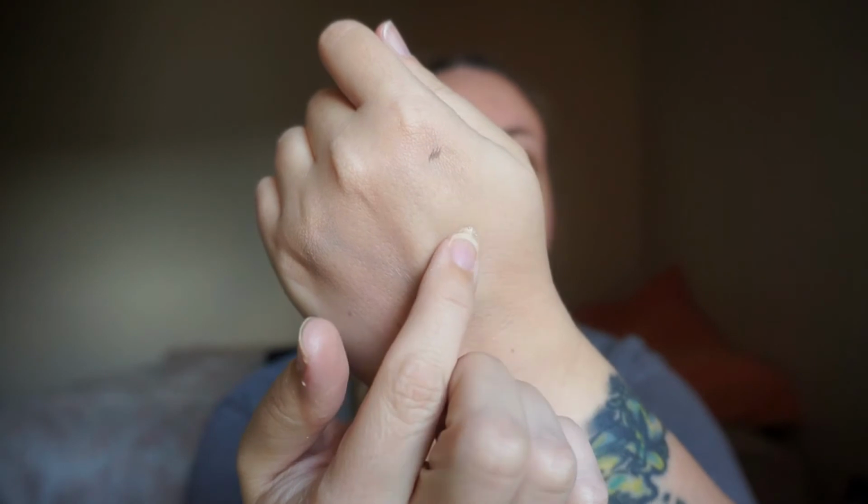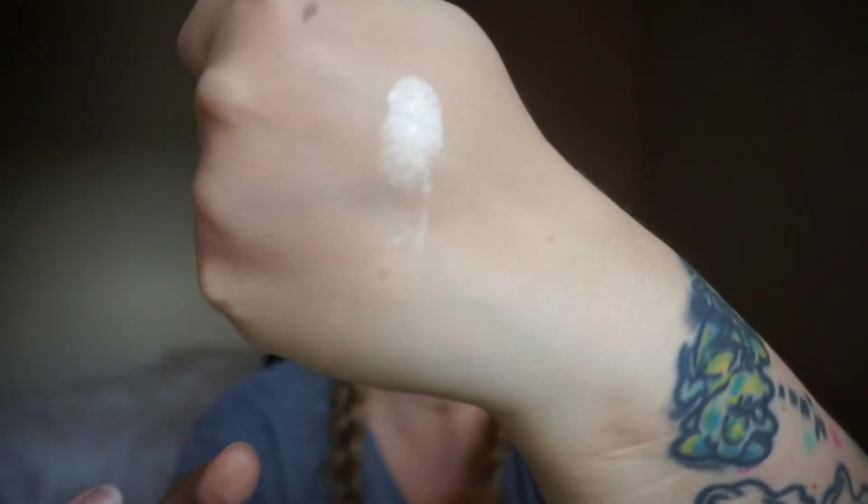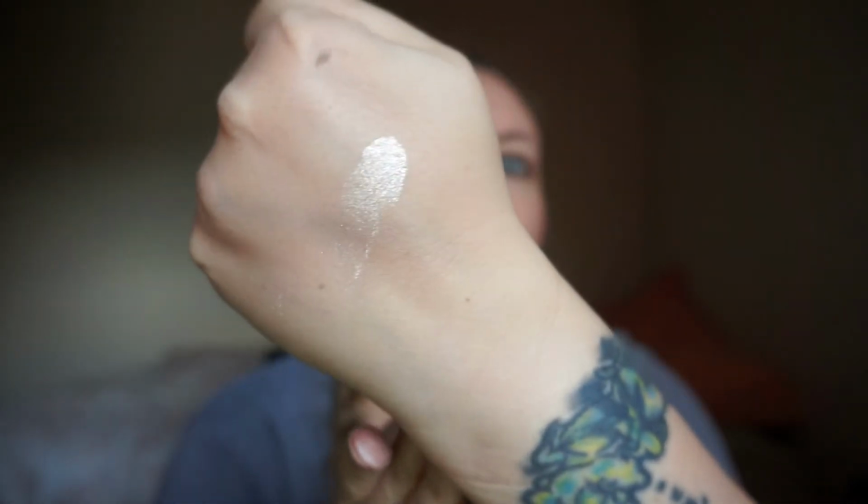Oh my god. OMG. What? That highlight though, that's insane. Oh my god. Oh my god. I think I found my new go-to highlight. That is so beautiful, dude. Wow, wow, wow. Let me do a little swatch for you guys. I mean, that is so gorgeous.